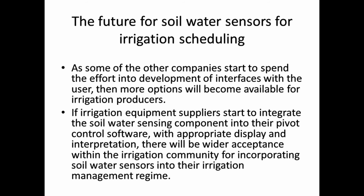And the other thing I say is if the irrigation equipment suppliers, they've got all of the pivot control technology all on the smartphones and that, Zimmatic, Valley, Reinke, they all have a T&L. So if they can start incorporating the soil water sensors with their pivot control technology, with the appropriate display, adequate interpretation, kind of the where am I at as percent available, then I'm pretty sure there will be wider acceptance within the irrigation community for incorporating soil water sensors into their irrigation management regime.